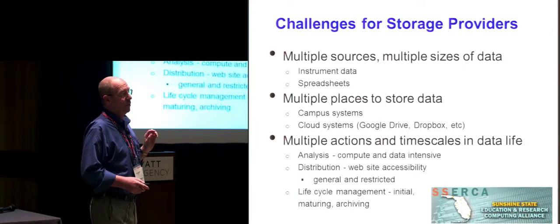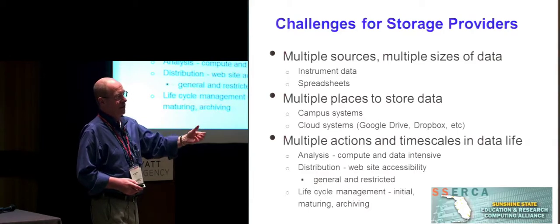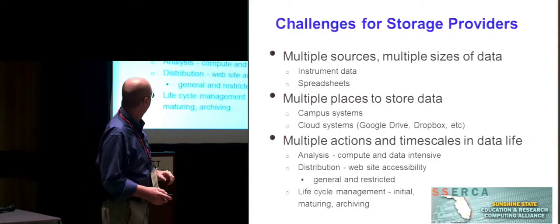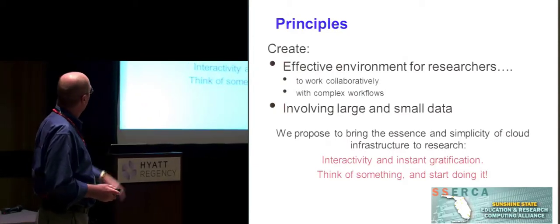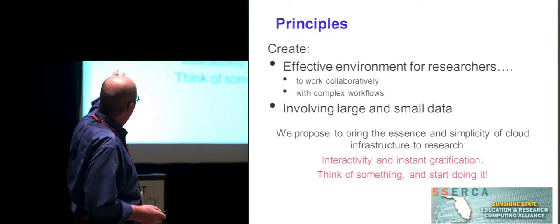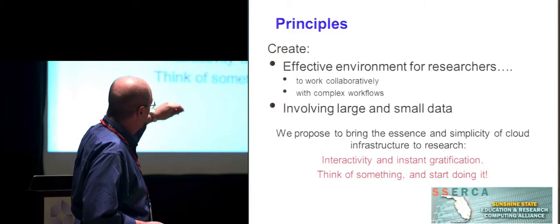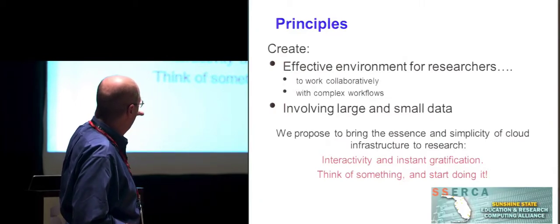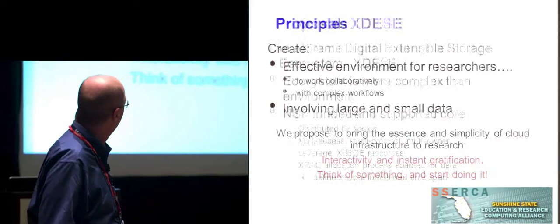In addition, people may want to have data that is active, so that once you have the data and the publication is there, there needs to be a website that is still connected. It's not purely static, but it's still connected to some storage, and allows the user to do some processing. So, we want to have an effective environment involving large and small data. So we want to bring these things together, and we want to have interactivity and instant gratification, to use the cloud as an example.